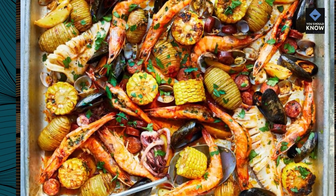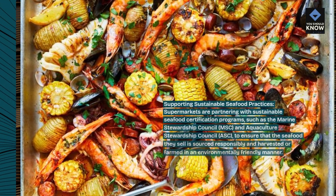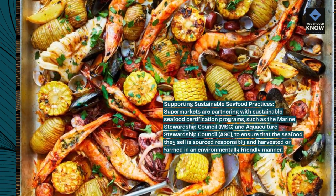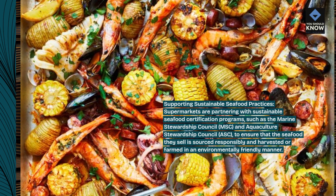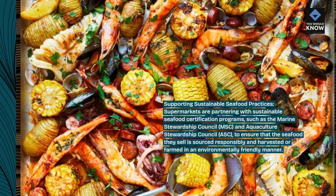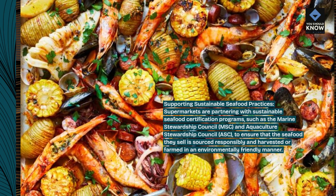Supporting sustainable seafood practices. Supermarkets are partnering with sustainable seafood certification programs, such as the Marine Stewardship Council (MSC) and Aquaculture Stewardship Council (ASC), to ensure that the seafood they sell is sourced responsibly and harvested or farmed in an environmentally friendly manner.